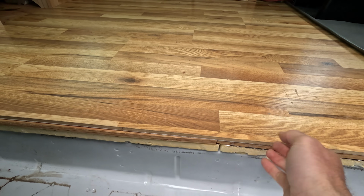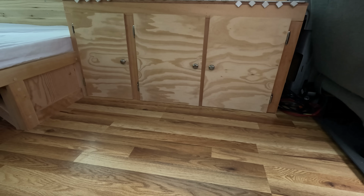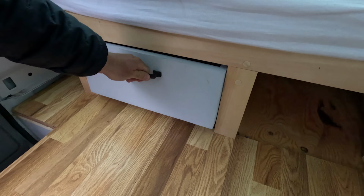Then we get into here. Somebody foam insulated the floors. They put, no, this is just laminate. They put wood flooring down. They put wood cabinets in. Must have been a carpenter that owned this thing. I mean, it's a heck of a lot better than I could have done to this car. They put some drawers in. Kind of. It looks like a project they started and never finished.